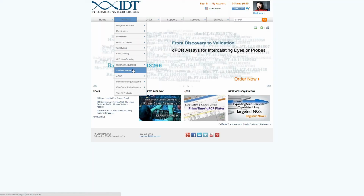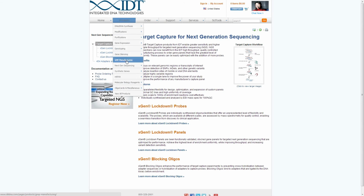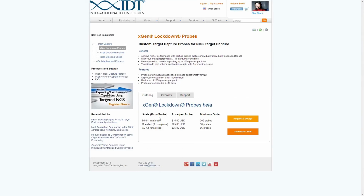So I'm going to show you the actual website and where you can go to find our lockdown probes. So if you're on our home page, you can scroll down from products, go to next gen sequencing, and click on target capture. I'm assuming everyone can see my screen at this time. You click on lockdown probes, and what we have is 3 scales: the mini, standard, and XL.